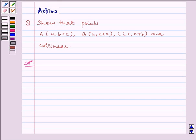Let us understand the following problem today. Show that points (a, b+c), (b, c+a), (c, a+b) are collinear.